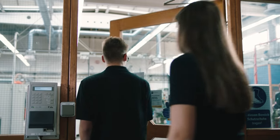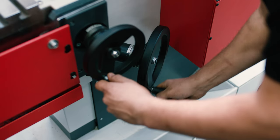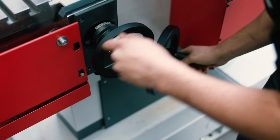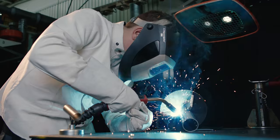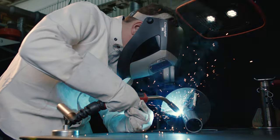The training measures of today help to form the expertise of tomorrow. At MANN+HUMMEL, we are committed to investing in young people and passing on our know-how to apprentices.